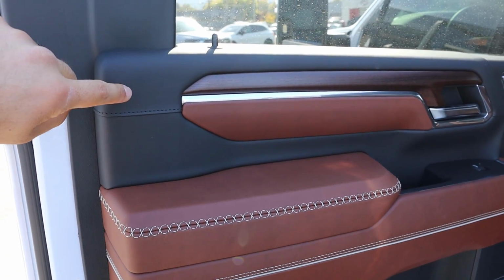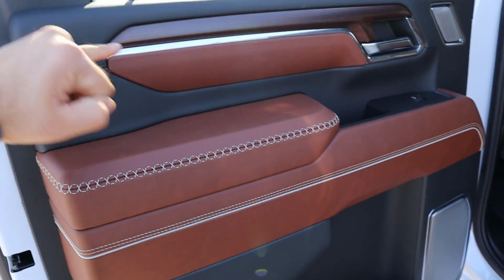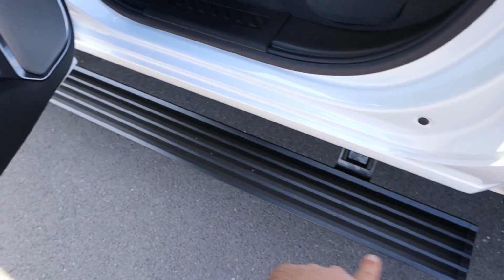Now taking a look at the door panel, you guys can see here soft touch at the top and at the bottom, and look at the stitching that goes across, and I like the two-tone design as well. We got the wood trim that goes across on top of that. You can see some speakers here for the sound system and power side steps.